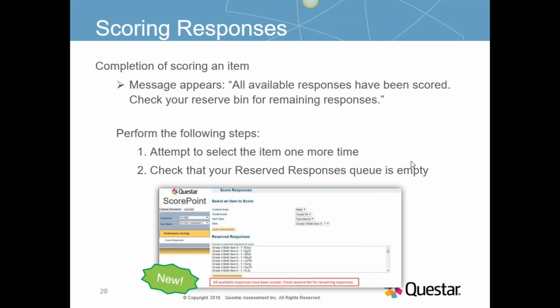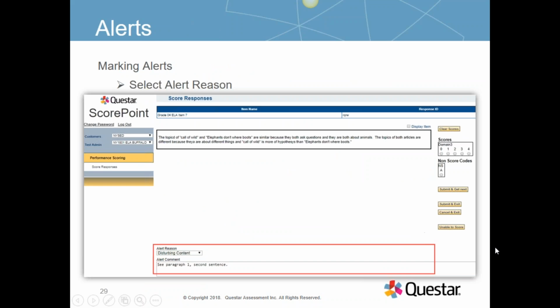All right, so let's get back. The next thing I wanted to talk about was marking alerts. I think I jumped too far. When you mark alerts, let's say you get to a response and you need to mark it as disturbing content or harm to self or others, which are your two options in ScorePoint for New York. Let's say I'm reading through an ELA response and I get to the second sentence and see there's some disturbing content there. The first thing you need to do is score that item, because if you don't score that item, you can't move forward or alert.